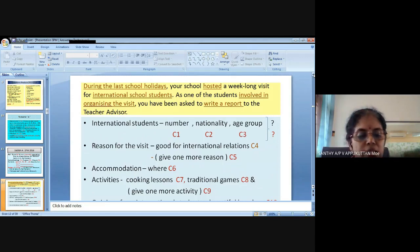Nationality. We talk about international students. We cannot say we had Chinese students, Indian students, and Malay students. We're talking about different nationalities here, not Malaysians. We are Malaysians. We're talking about nationality. So you can say students from Indonesia, the Philippines, Singapore. That's what we're looking at. You must be able to think. And then the age group.